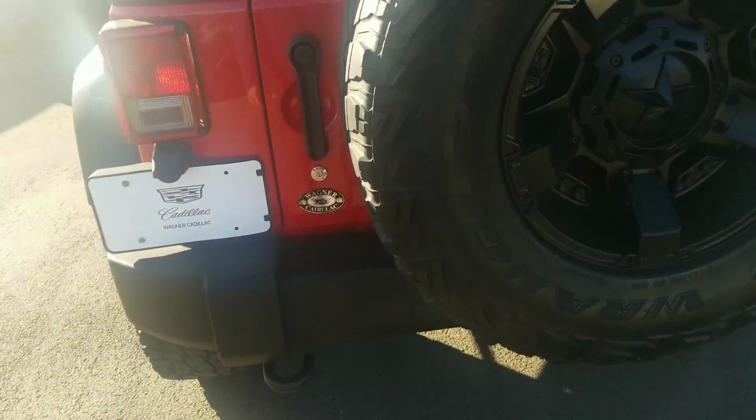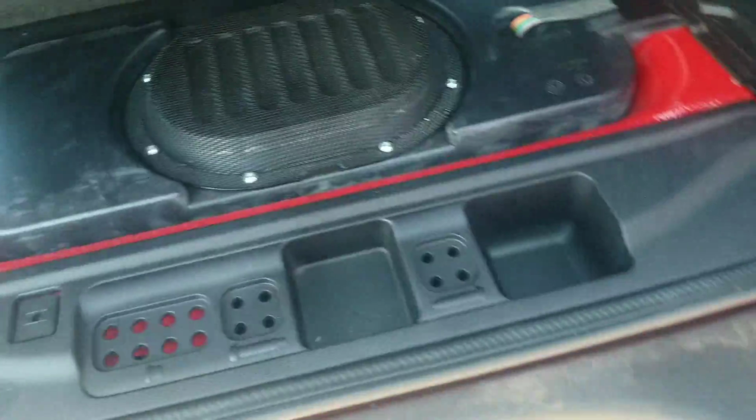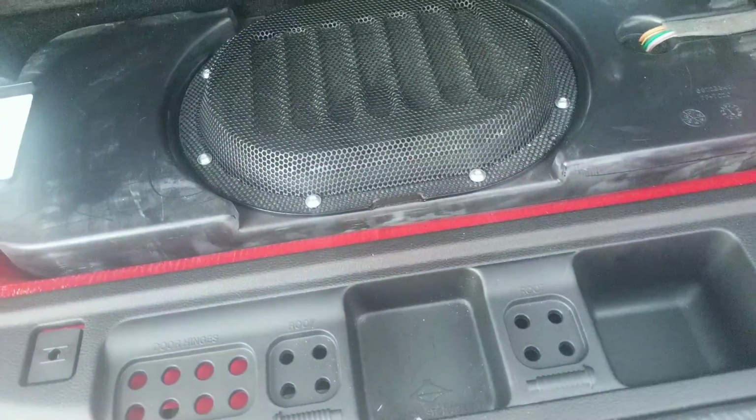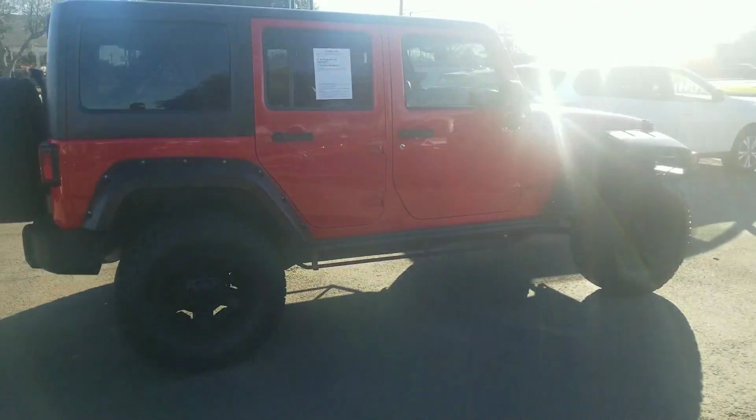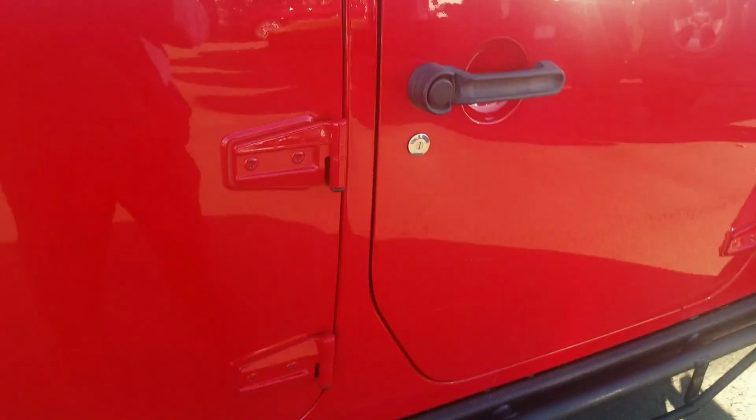This one does have the subwoofer in the back. It's going to be right there, and I believe it's an Alpine. I'm pretty sure it is. You have a full-size spare right there. Here's the right side shot of it. It does have two sets of keys.